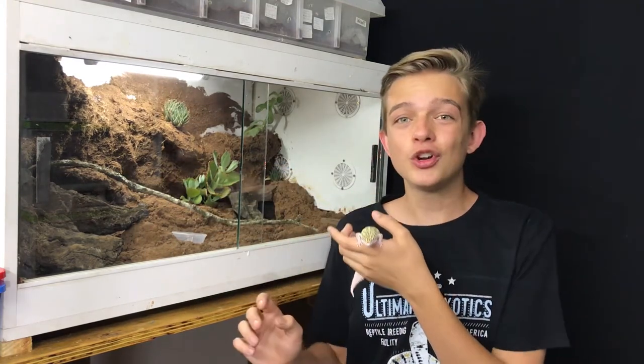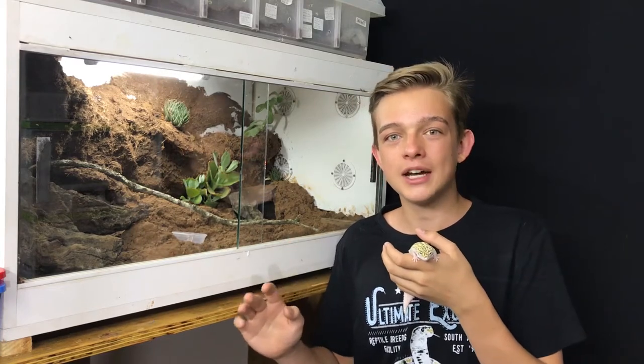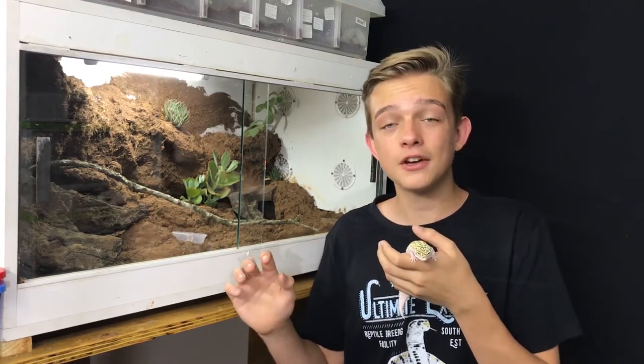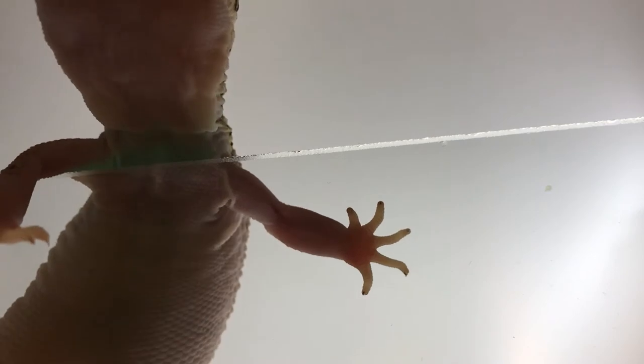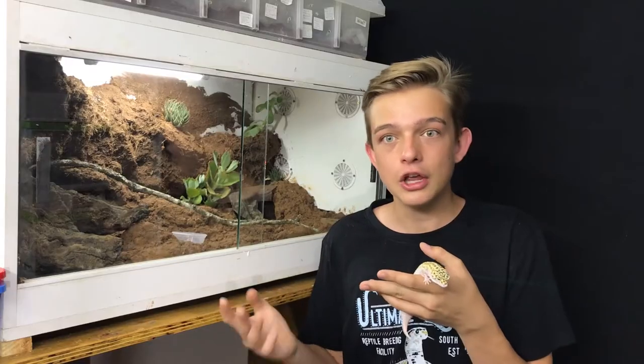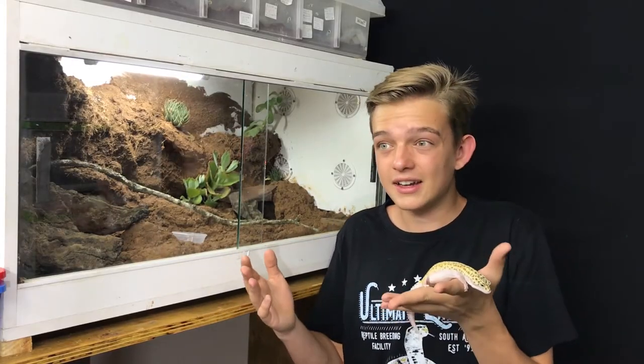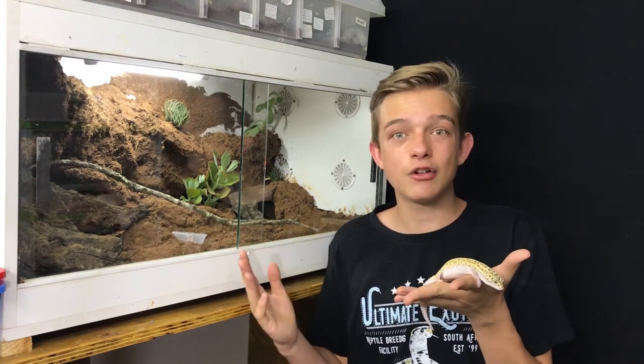Number 5, they do not require high humidity, so you don't need to spray them down with water or mist them down a few times a day. You don't need to do that at all. But on the other hand, if you live in a very humid condition, you may need to decrease the humidity. So you don't need high humidity for them because they're an arid species.